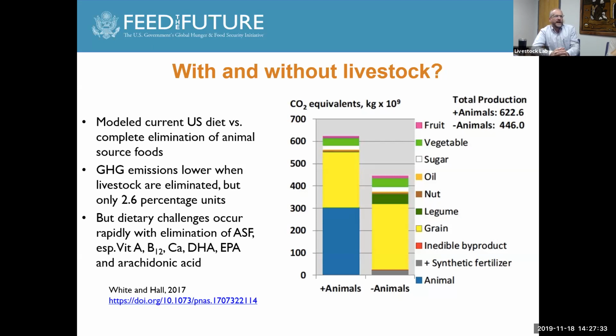And obviously, by removing animal source foods completely from the U.S. diet, there was a reduction in total greenhouse gas output, but the emissions were not really lowered that much. It was really only about 2.6 percentage points of the total in terms of the reduction in CO2 outputs, because obviously other areas of agriculture are going to have greenhouse gas outputs associated with their productivity, and those increased in order to provide a greater amount of total calories and total food output in this model system.